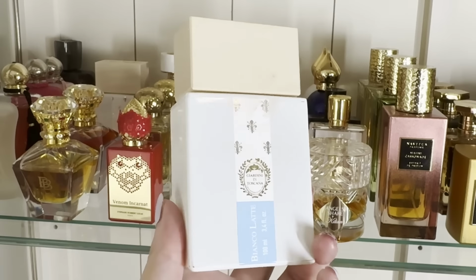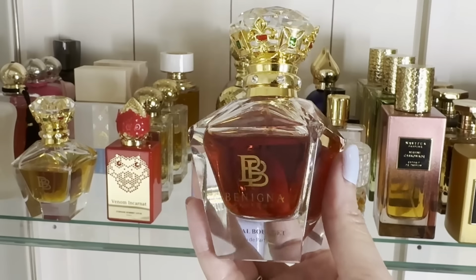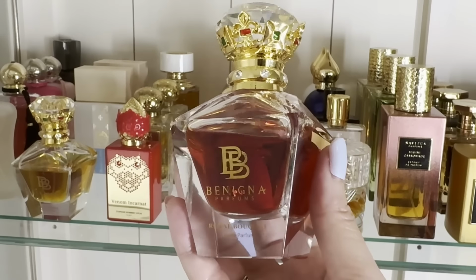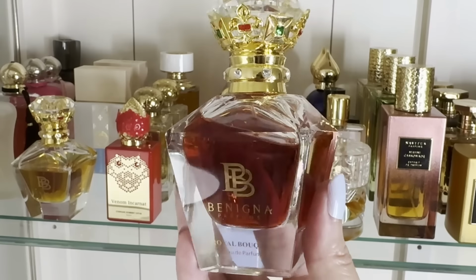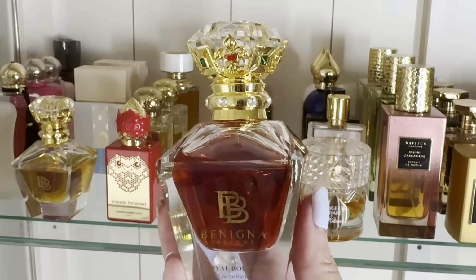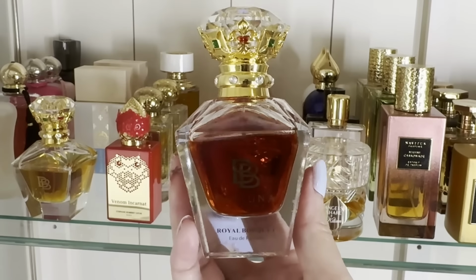It's so good, and I just love this one, and it's beast mode. This beautiful bottle is from Benigna, I believe. The G is silent, I'm not really sure, but look at how beautiful this bottle is. Seriously, stunning. And this is Royal Bouquet. This is a gorgeous floral scent. It's sweet, fruity, floral scent that is very, very rich and smells very luxurious.